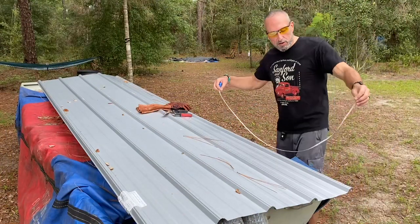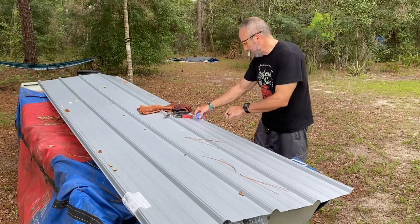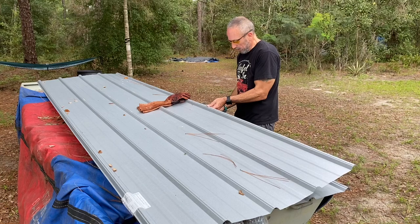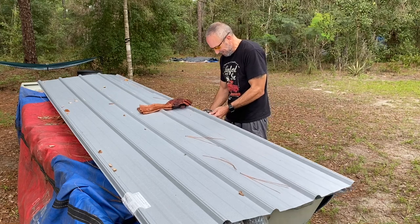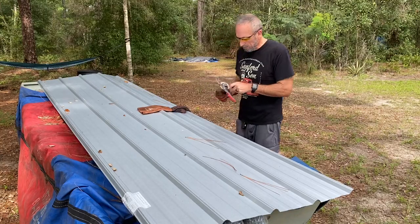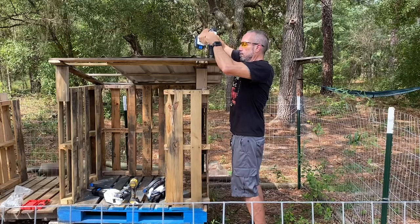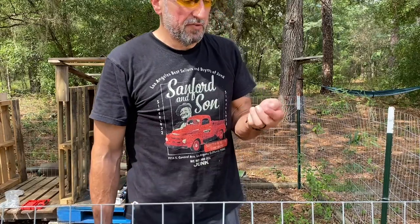So Katie went to the local farm supply store and they gave her this steel. They just had some extra and they said she could have these two pieces of tin roofing. I don't know if these snips are going to handle it. I ordered some nicer ones. Looks like these snips have had it. It definitely needs some tightening. Let me see if that'll make it work. These were some roofing screws that were given to us left over from another job.